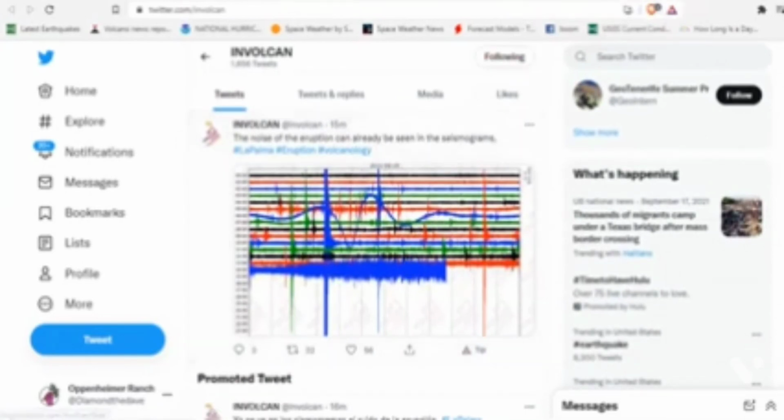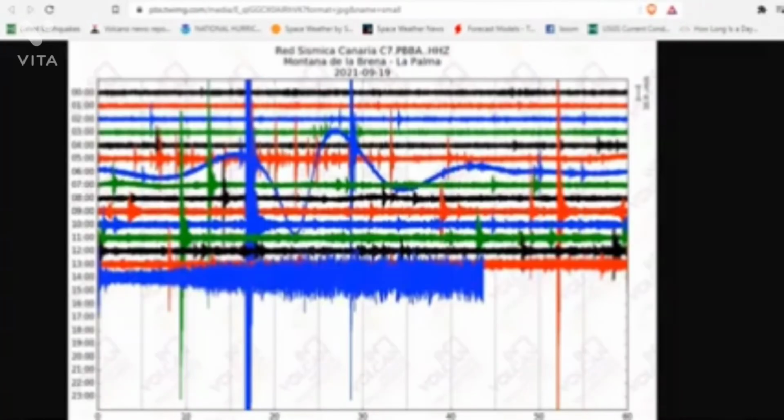The most recent tweet, coming just 15 minutes ago, is a seismogram of the actual eruptive event. And you can see here when it began. Now it's been ongoing for 10, 20, about 30 minutes. This is when the major puff occurred right here in the blue. So that gives us 25 minutes of erupting so far. And this could be ongoing for days, if not longer.